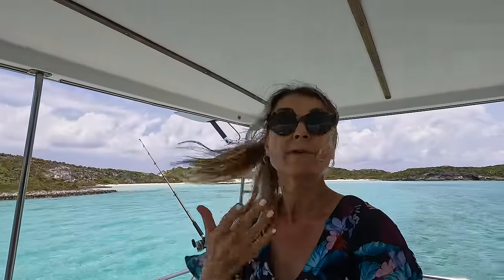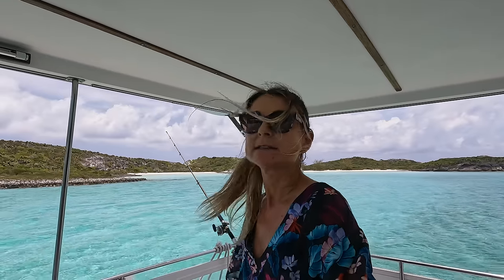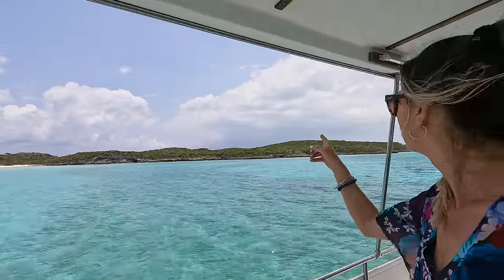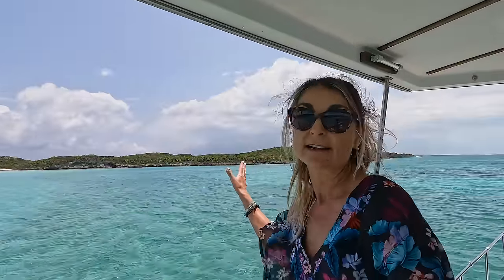We are going to go into Barraterre, which we've never been, to look for a quick lunch, a bite to eat. So we've been waiting on some weather, which we think is good now. So it's about a 15-minute cruise.